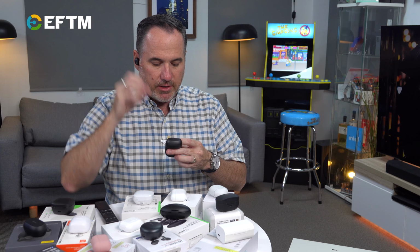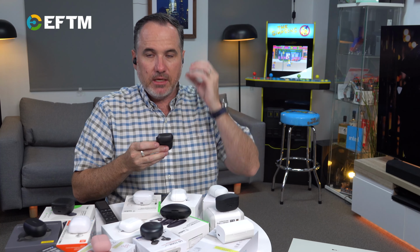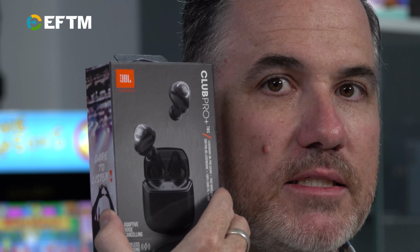Jabra Elite 7 Pro. Let's try something else from JBL. These are the Club Pro Plus TWS. These are a bit bigger, a bit chunkier in the ear. So what we got here is Club Pro Plus. That's what you're looking at there from JBL.